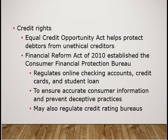The primary two credit acts that we need to worry about, the first one is the Equal Credit Opportunity Act. This helps protect debtors from unethical creditors. Again, there's a variety of rules. This has to do with credit collection. It has to do with the actual offering of credit. So there's a variety of rules in here that are there to help protect the consumer, protect the borrower.